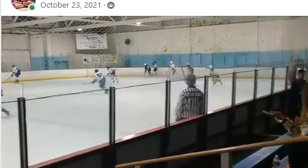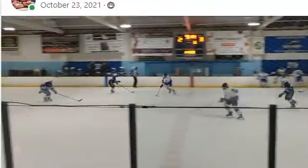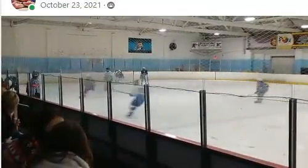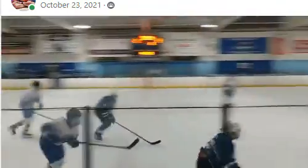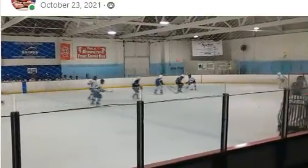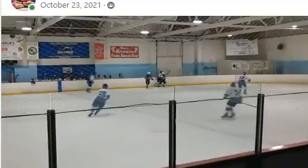White has it behind their own net, up the boards to 68. 68 takes it out. Sharks change. 74 in with it. Getting wide open and rough out there. 97 across the 37. 37 loses it. Taken back by 97.